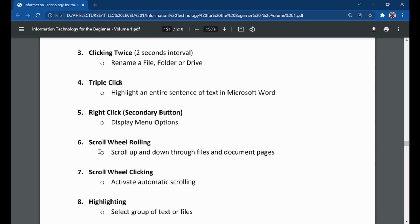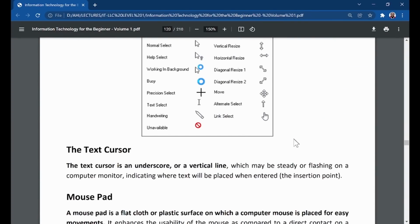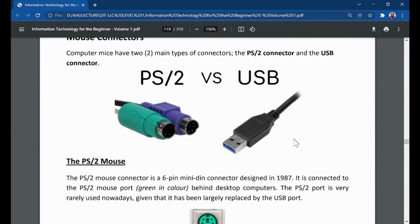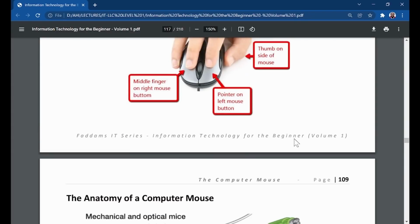Now number 6 says what? Scroll wheel. What? That means, what's this? When I roll my scroll wheel upwards, the page will scroll up. When they tell you to scroll up, this is what we mean by scroll up. It means move the page up. Let's see what is at the top of the page. That's what scroll up means.